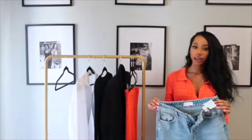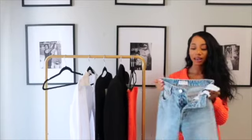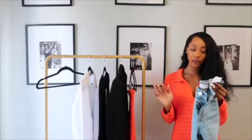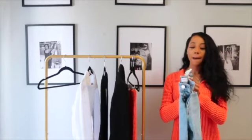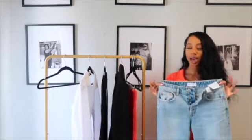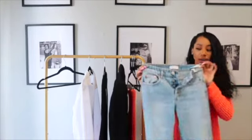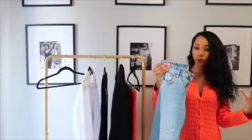So the next item I picked up is a pair of denim jeans. I am a Levi's and an American Eagle kind of girl when it comes to jeans. They always just fit my body. I am pretty petite, but I decided to try Zara, and I was not disappointed. I'm tired of the high-waisted. I wanted a pair of low-waisted straight leg jeans and a little bit oversized.